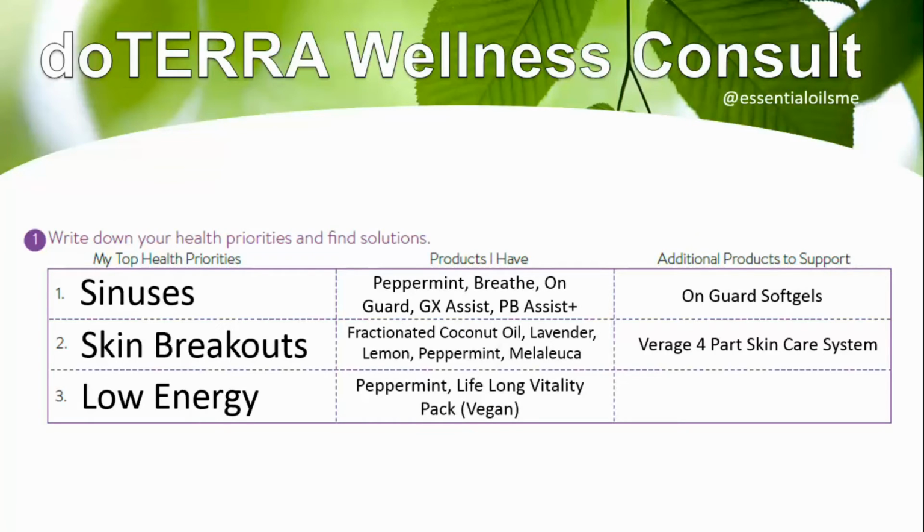So what do I use? Well, I have peppermint and Lifelong Vitality. I have the vegan pack, and that's the option that I use. The VE Omega is what makes that one vegan. Those really help me out a lot. Now they don't replace sleep, but they really take it up a few notches for me. And then another one is Mito2Max. That is helping my mitochondria, which are like the little engines of my cells, to give me energy without sugar, without caffeine. So that's really important.